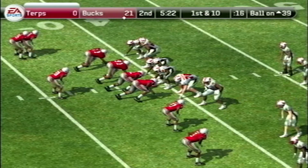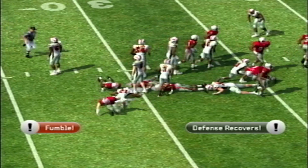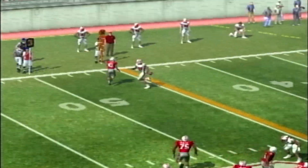I mentioned Maryland's turnover problems last week, and they pop up once again here as Ohio State's defense gets handsy, recovers another fumble. No, that's not what I meant by saying gets handsy, but I mean, there's 4 of you, so I guess you can order the Shelly Teeny. Whatever you like to do.